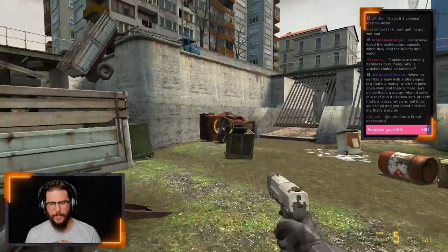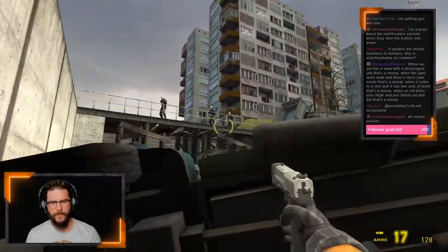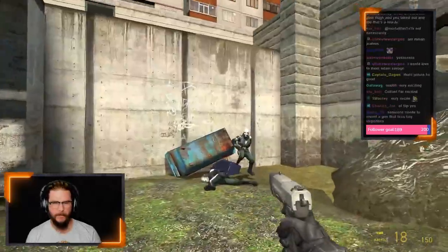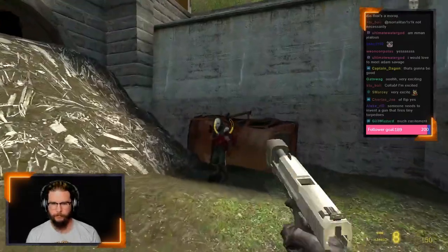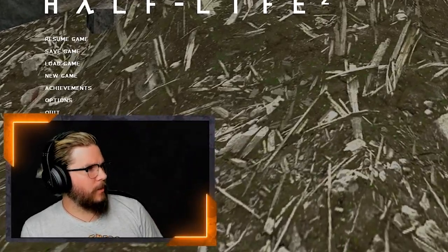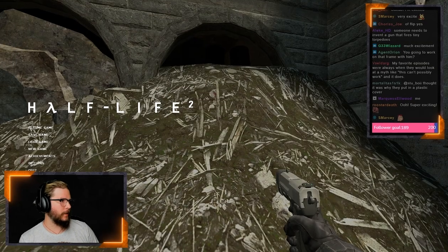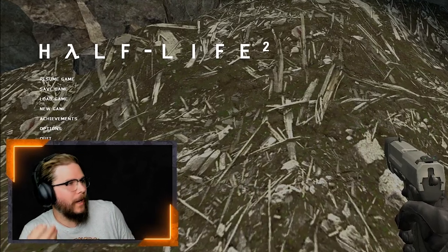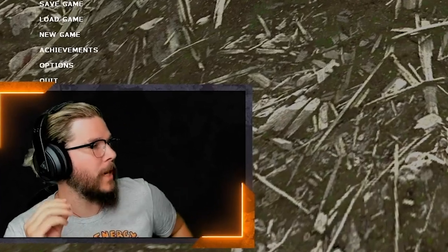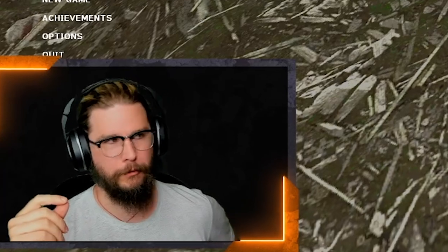I'm about to get the machine gun, and then stuff's gonna get real. If you do, headshots will do more damage to them. When an eel has a maw with a pharyngeal jaw, that's more. When the jaws open wide, there's more gyres inside, that's more. When it sucks in a reef and has two sets of teeth, that's more. When an eel bites your thigh and you bleed out and you die, that's more.